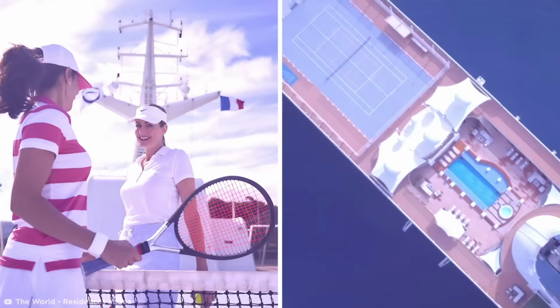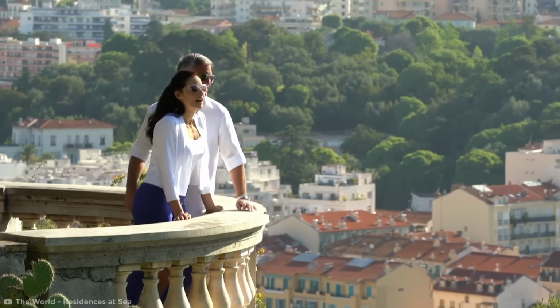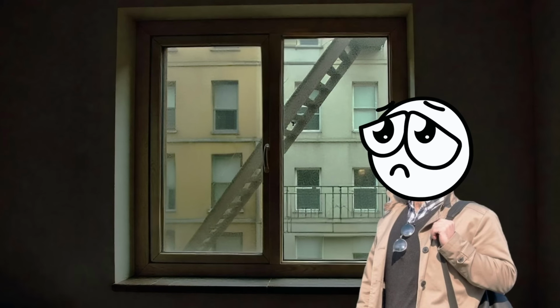142 families live on board, and the boat stops at a new destination every week, allowing the guests to spend their entire lives traveling the globe from the comfort of a private home. To think, all I see from my crummy apartment's window is my neighbor's fire escape.